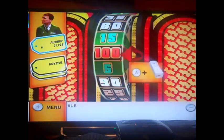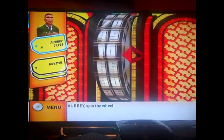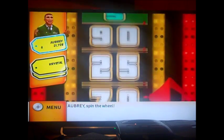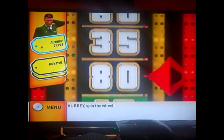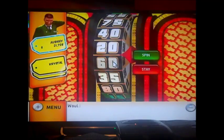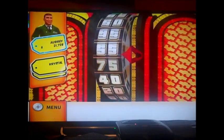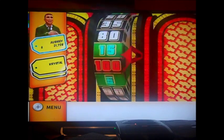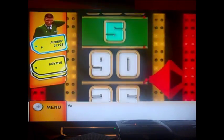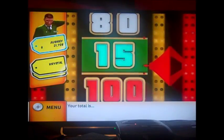It's time for the showcase showdown. Spin the wheel. Showcase showdown. $0.20. Spin again. Would you like to spin again? Yeah, I've got to spin again. Well, there goes $80. Might come back around. Come on, come on, come on.